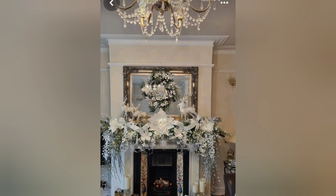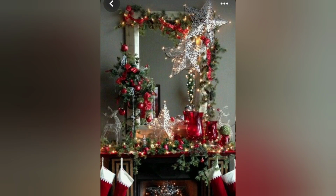This is another example of an elegant kind of mantle. This looks like it would be great for a wedding. You could even use this in the spring. But what I liked about this one was, if you notice on both sides, the right and the left side, again, you have those elements that extend out from the garland, giving it another life.